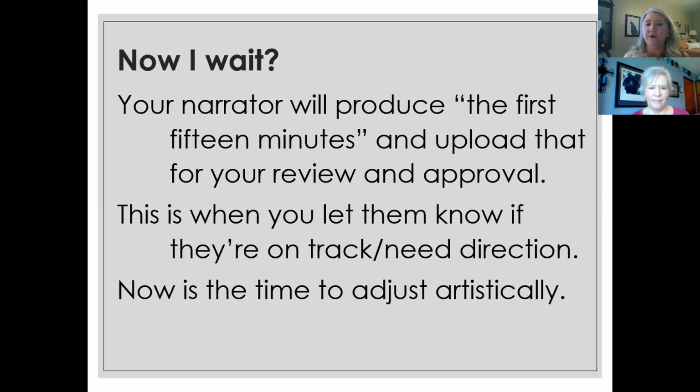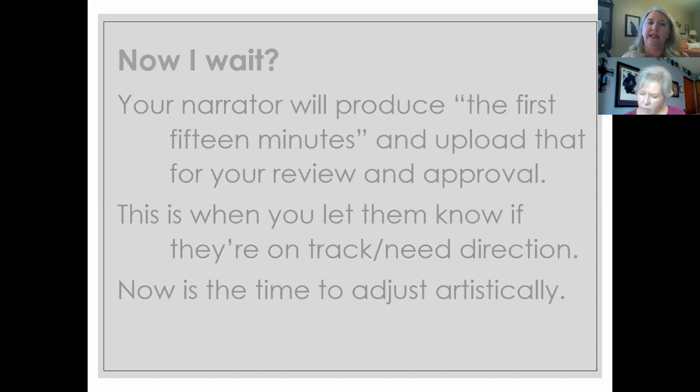So once you approve that first 15 minutes and you click it on ACX, this is approved, once you do that, they are now the directors. Okay, so they're the producer, they are the directors, they have creative control. Now they are still obligated to read the book exactly as you wrote it, but all of the artistic direction is now theirs. So anything that you want tweaked, you do that before you approve the first 15.